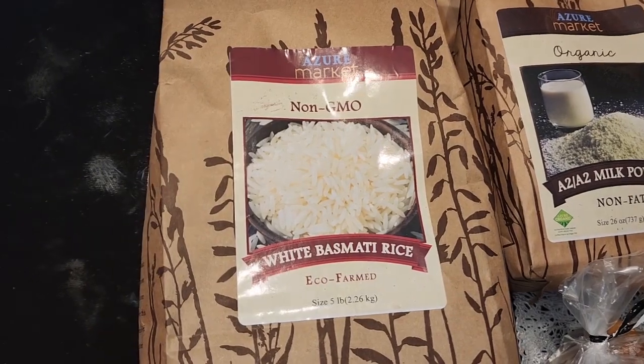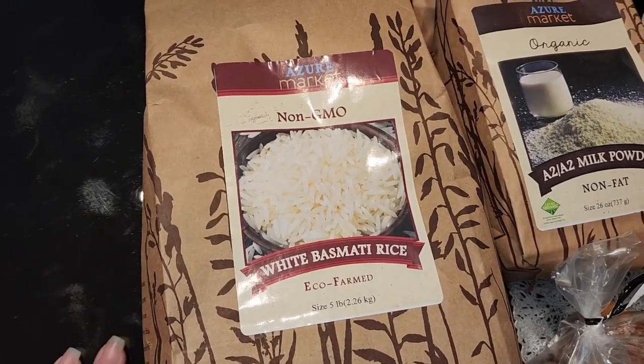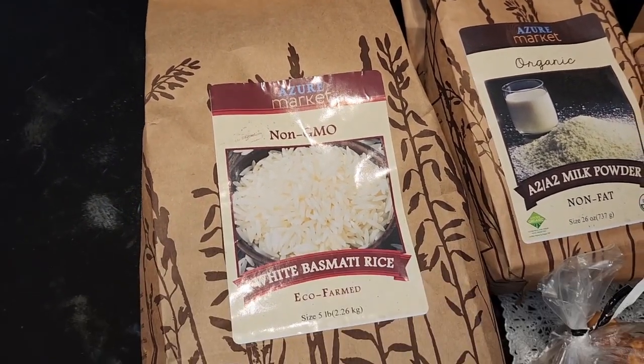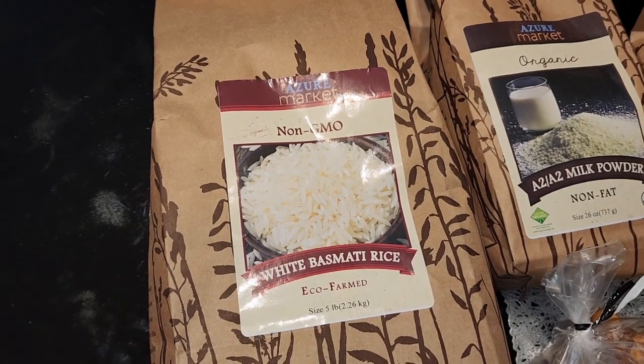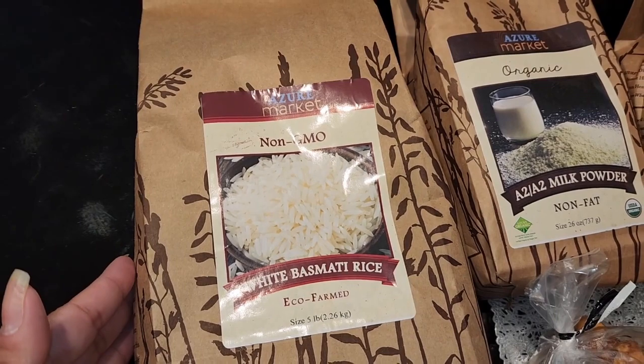This is my favorite type of rice. This is what we've always eaten in our house, so I wanted to give their rice a try. Typically, we buy it from an ethnic food store, sometimes from Costco, but generally we just get it from an ethnic food store because we're kind of particular about basmati rice. So anyway, I wanted to give the one from Azure a try.